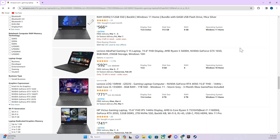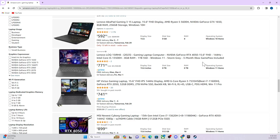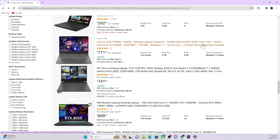That's kind of really weird. I wouldn't opt for any 1650. I'd go ahead and skip over those. 770. Hold on. This one here, RTX 4050, full HD display.